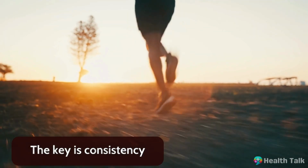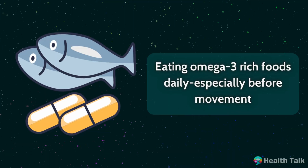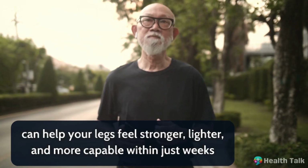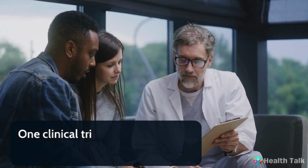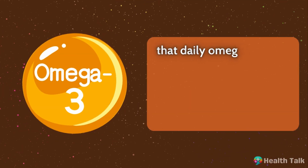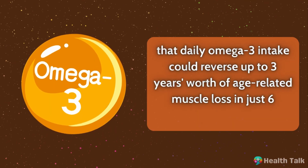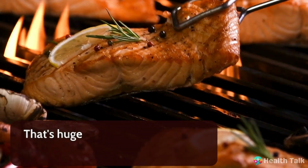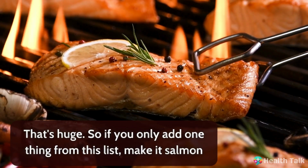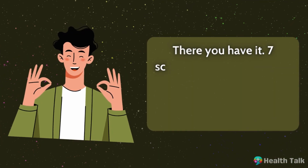The key is consistency. Eating omega-3 rich foods daily, especially before movement, can help your legs feel stronger, lighter, and more capable within just weeks. One clinical trial from Washington University even found that daily omega-3 intake could reverse up to 3 years' worth of age-related muscle loss in just 6 months. That's huge. So, if you only add one thing from this list, make it salmon. Your legs, and your future, will thank you.